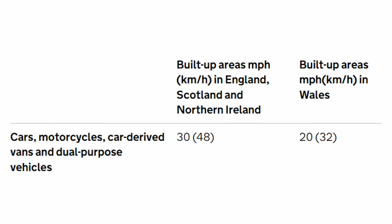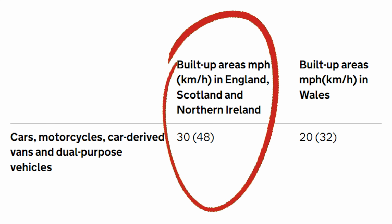In more residential or populated areas, the speed limit will typically be 30 miles an hour or 48 kilometers an hour.